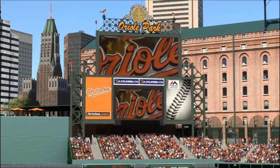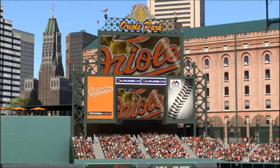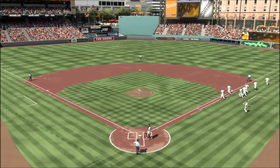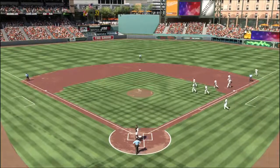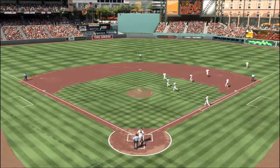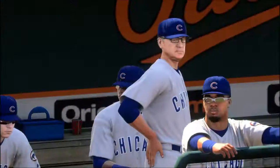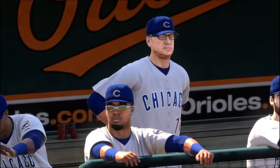Welcome in, everybody, to Orioles Baseball on the Show. Matt Vasgersian here with you. I'm joined in the booth by longtime big leaguers Eric Karros and Steve Lyons. Before we get to them, let's take a look at the starting lineup for the visiting Chicago Cubs, as Joe Madden will line them up like this.